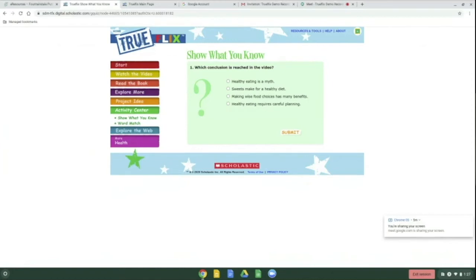Sometimes kids read really, really quickly just to be done, but this is a great way for them to think about it. Like, hey, I watched the video or I read the book. What was it really about? What are the key facts? What was really important that I read? So they can take the little quiz and see the answers. If they were right, if they were wrong, they can take it multiple times. It's just like a little fun quiz.